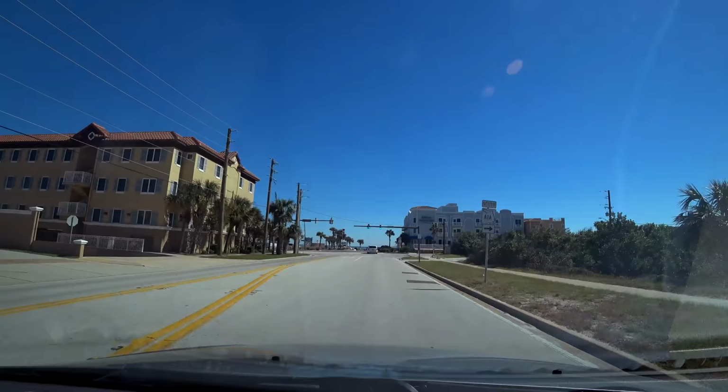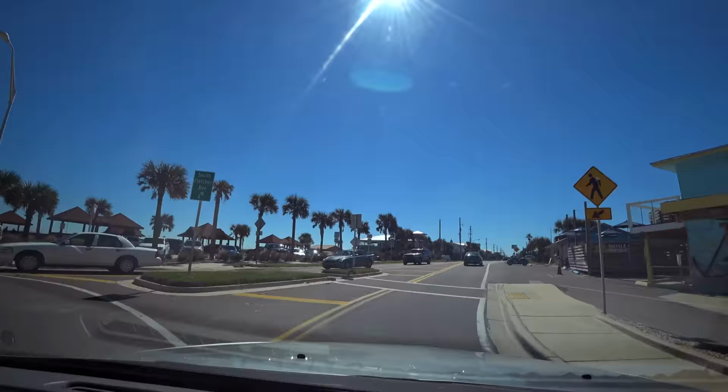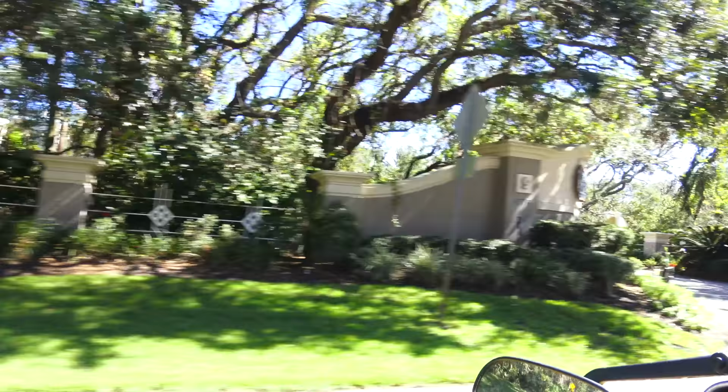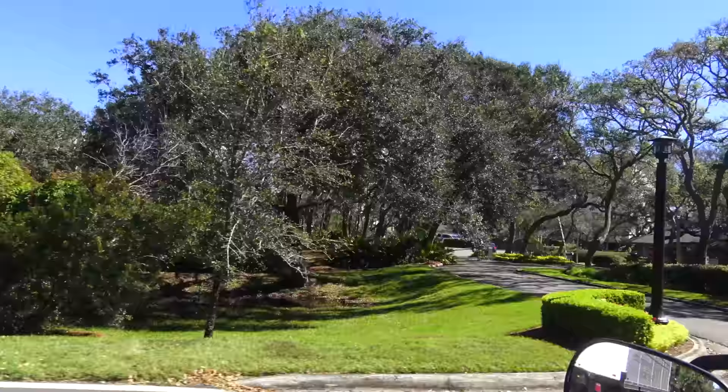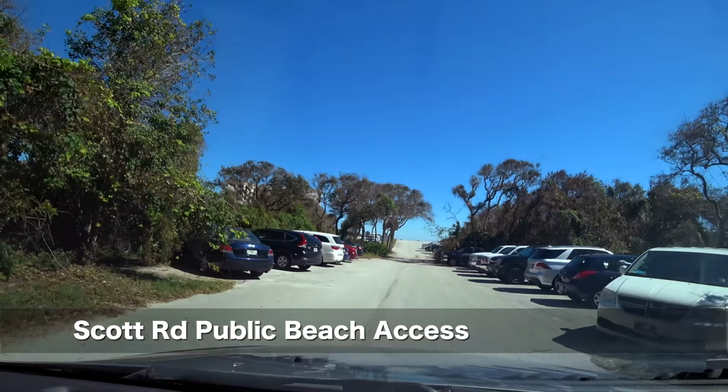Let's go south here on A1A. The idea is to go all the way south to Amelia Island State Park, which is where supposedly you can rent a horse to ride on the beach. Most of the beaches here on Amelia Island are private property, although there are a few public access areas, like this one. I actually learned about it from another YouTuber, Justin Evan. He was here about 2 years ago. He claimed he was able to overnight here.